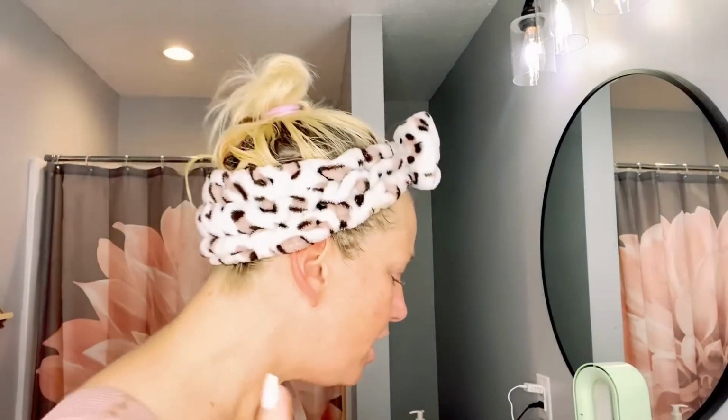Anyways, I just want to be able to get my makeup on and it not be such a process. Anyways, all right, let's get started on the makeup. So the first thing I'm going to show you guys is the primer.